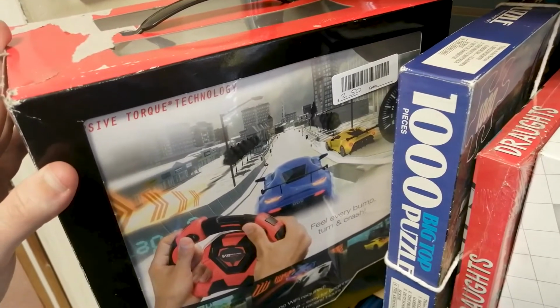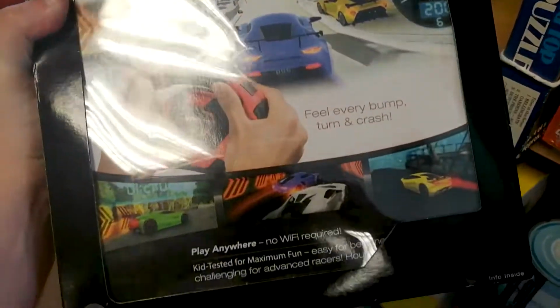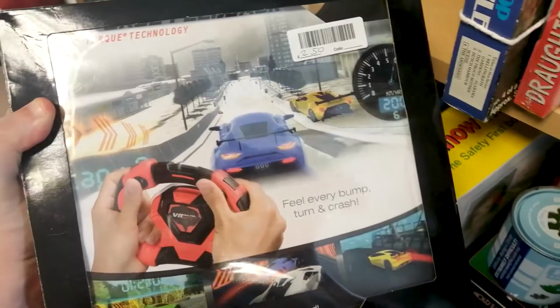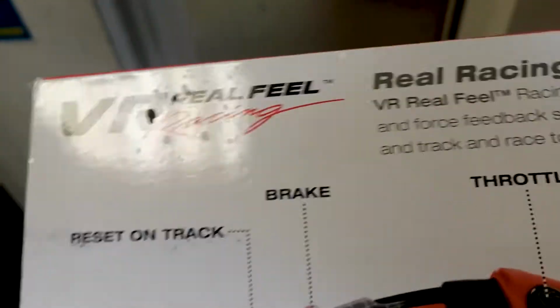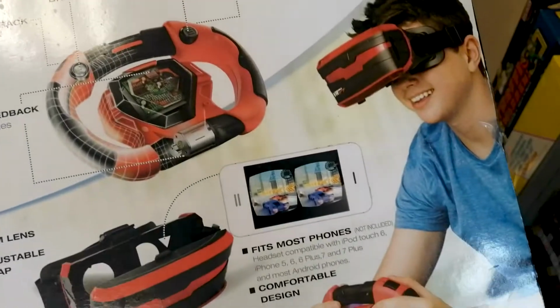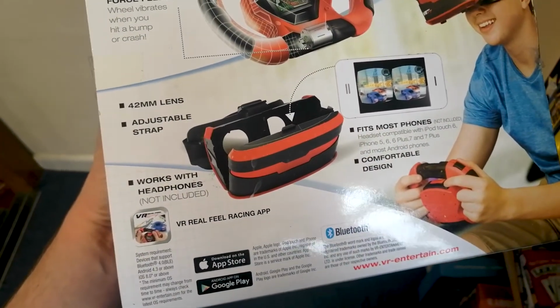Now going through the board games and toys of the same charity shop as before, I found this, and this was a weird combination of a VR headset with an actual physical wheel, a bit like what you would get for the Nintendo Switch if you play Mario Kart, for example, but this was for your phone. It had haptic feedback, and it shook about and all that kind of stuff. But I don't really want any of this kind of random stuff anymore.